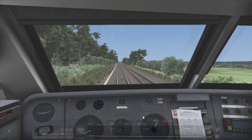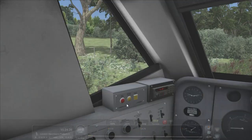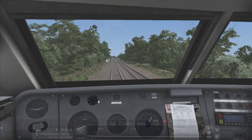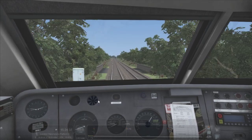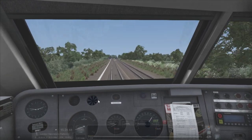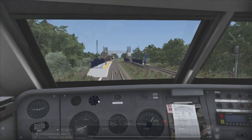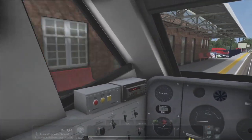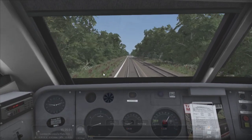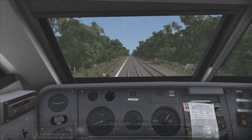Next station we pass through is Denham. Bit of lag going on here as well. Yeah, it does. Here we go, passing Denham now. On the request of them? Pretty much, the golf club asked for it to be built. Oh, they did. As long as they paid for it.